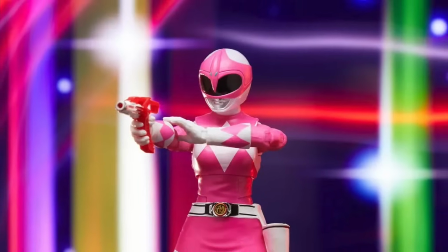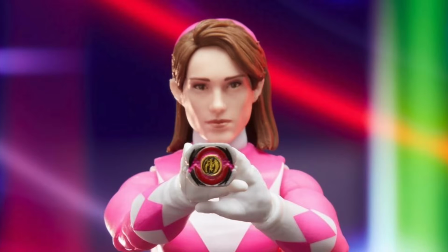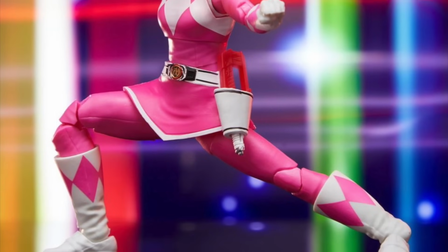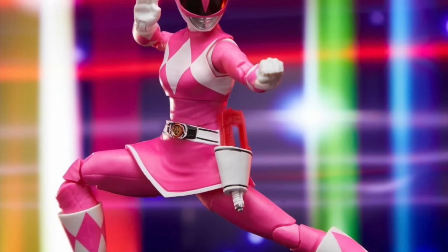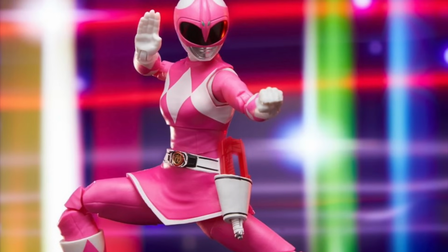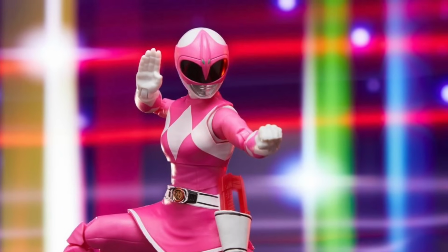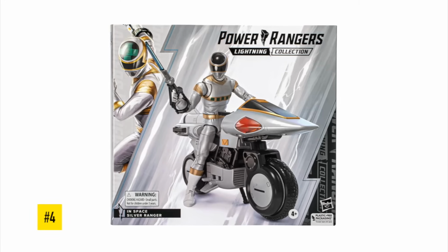And of course, you do get the updated Kimberly head sculpt, which some people like better than the original one, but honestly, I'm still a fan of the original Wave 2 one from 2019. So, I don't have this one yet. I'm waiting for a clearance to get it, and I feel like it's the most undesirable Lightning Collection figure for me, but I understand why it exists, but it's going to come in as my least favorite of this year.